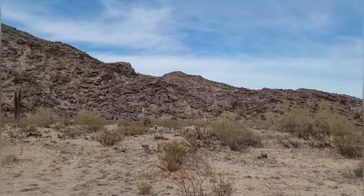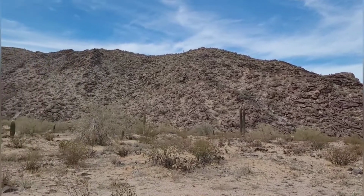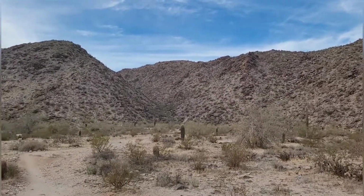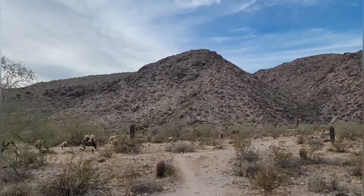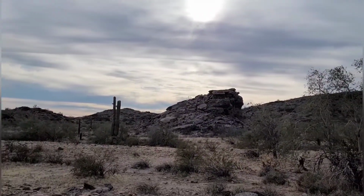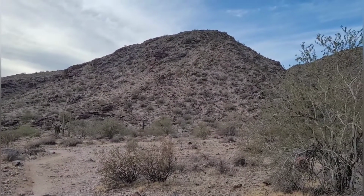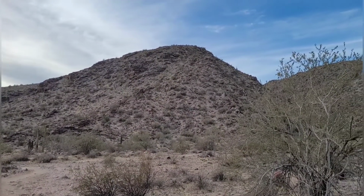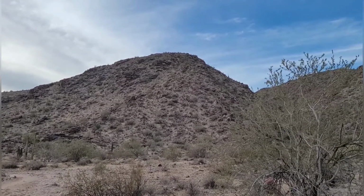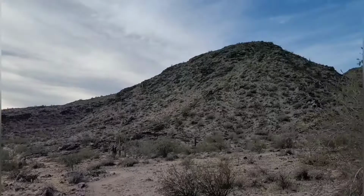Much closer to the mountain now. This side's cool with all the crazy rocks back here. Pretty sure that this is my trail in front of me, this mountain here. You can kind of see the little zigzag trail cut out in it. So, hopefully I'll find my way over to it soon.